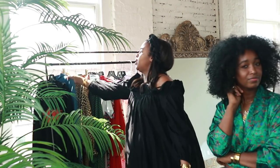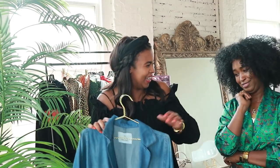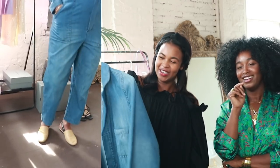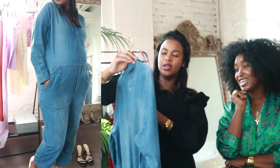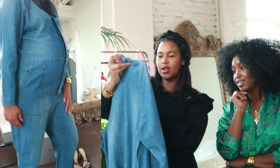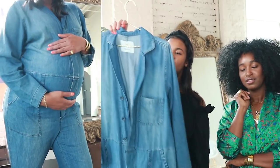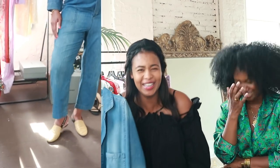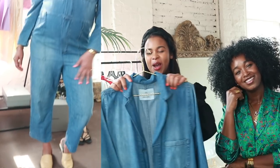Yeah. And then lastly, I've been dying for a boiler suit. Technically not a boiler suit on me. It's a size 12, which is not even that bad. Size 12 denim, basically a jumpsuit from H&M. My husband thinks this looks crazy on me, but I don't care. I think it looks cute. Let me know what you guys think of this outfit.